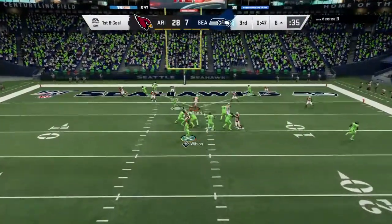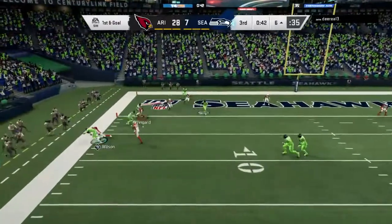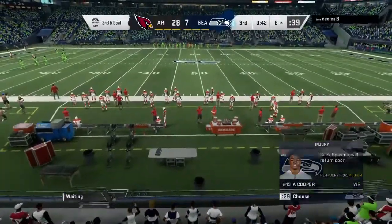Out of the gun, here's Wilson, buying time to his left. And he's going to go down just outside of the 5, right around the 6-yard line.